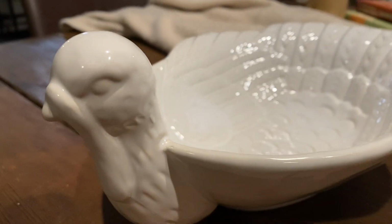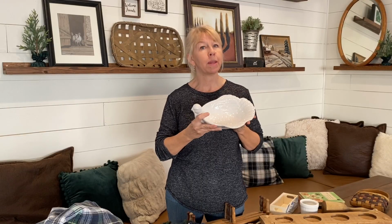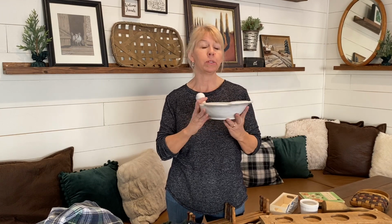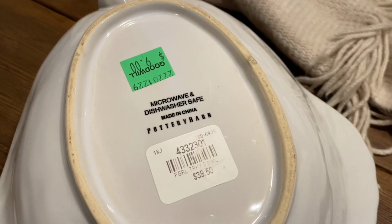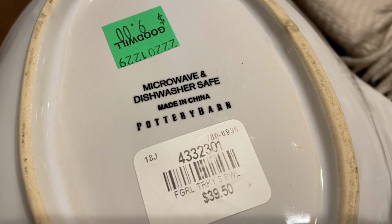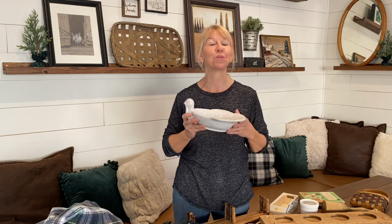And competing with the masher for find of the day would be this turkey bowl. I saw it on the shelf, just fell in love with it. It is beautiful. This will go in my Thanksgiving bin and will be pulled out. And it was $9. And that might seem a little pricey, but this is Pottery Barn, and it was new for $40. So that is 75% off. So I figured that is a really great deal, and I really do love it.